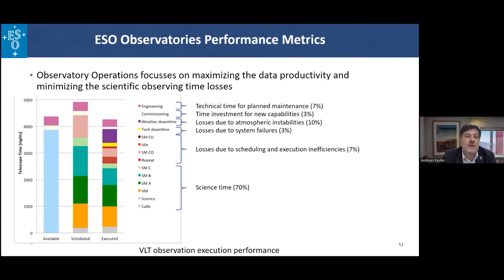So I'm showing you here a breakdown of the VLT: how the time which is available is scheduled, and then the execution success statistics. We are investing about 7% of the time on sky for plant maintenance. Basically, we take facilities out of operation to maintain them, to improve them, to make them available and reliable. 3% of the time we invest into new capabilities. This is commissioning of new instruments, new facilities, to stay at the front of the science with the new ideas, responding to the ideas of the scientists.